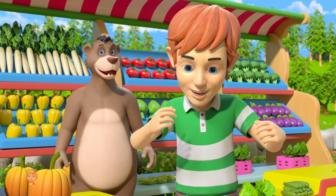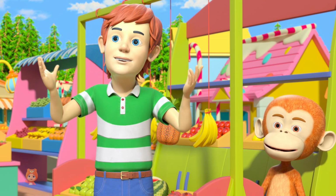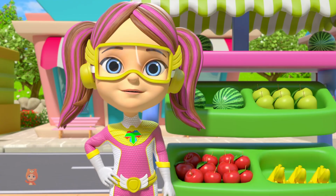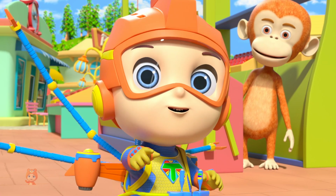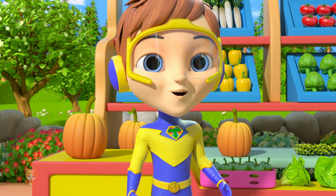Well, here we are at the supermarket. Hey guys, have you ever noticed how many amazing colors there are in the world? There are so many colors everywhere! Over here, and over there! Well, what are your favorite colors? Let's take turns! Who first? Me!